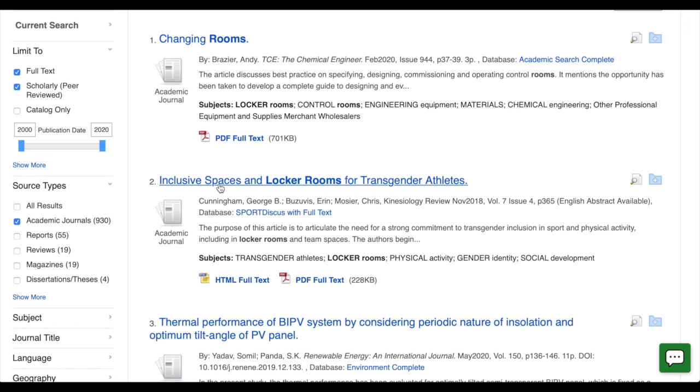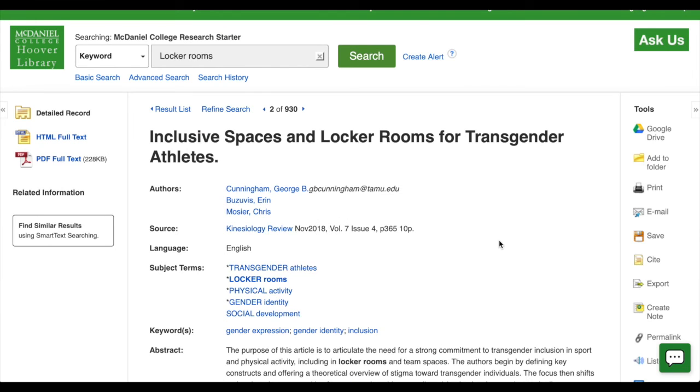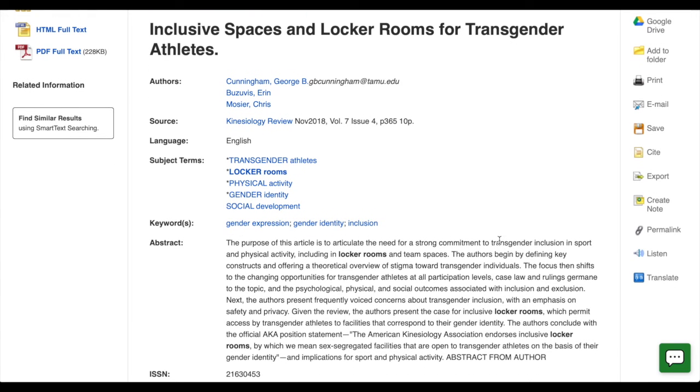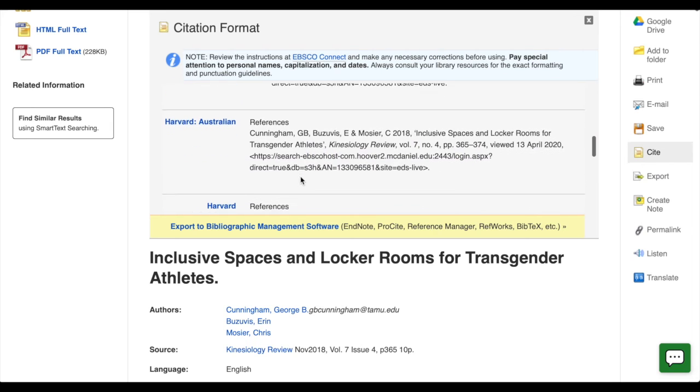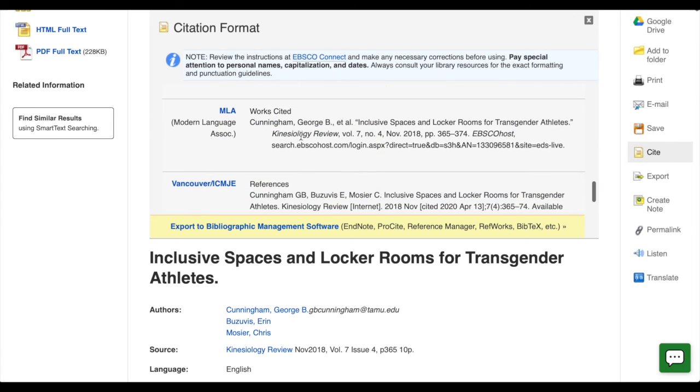So I'll go ahead and click on this one, and you can see the full text is available. And what I can do is I can go ahead and go to cite, and then I'm given all these citation formats. So I'll just scroll down, and I'll find MLA, and here it is, and I'll be able to copy paste this and have my MLA works cited for that article very easily if I want to use it.